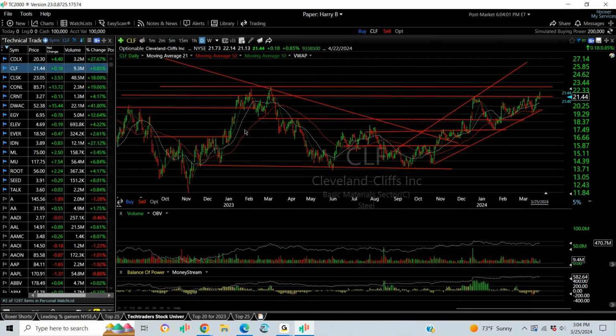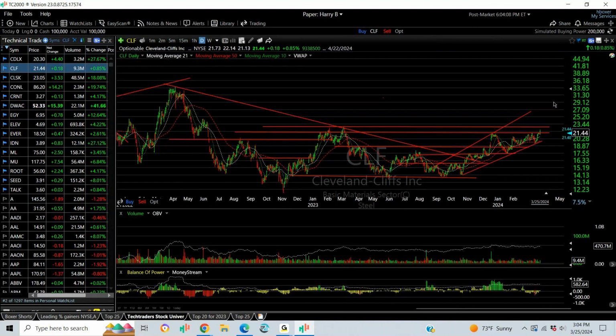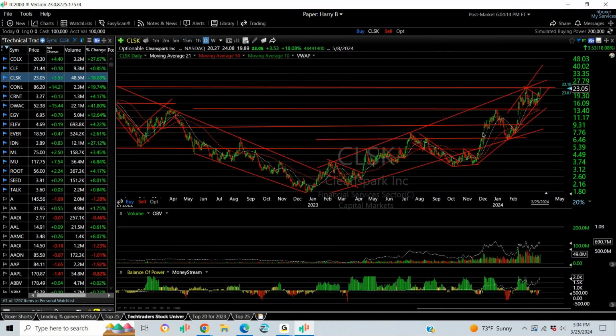CLF breaking out across a recent double top. It's going to probably test the January-March double top up there near 23, just under 23. Once you get through that, you're looking at a potentially big move into the mid and then high 20s. Maybe acquiring U.S. Steel too.